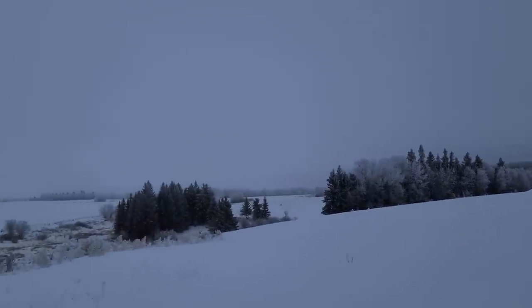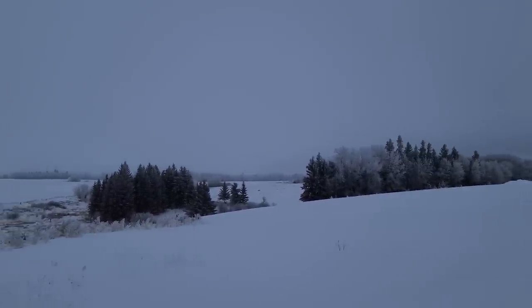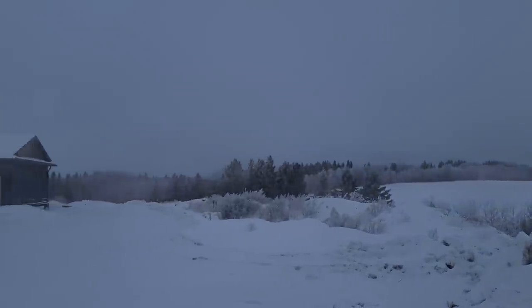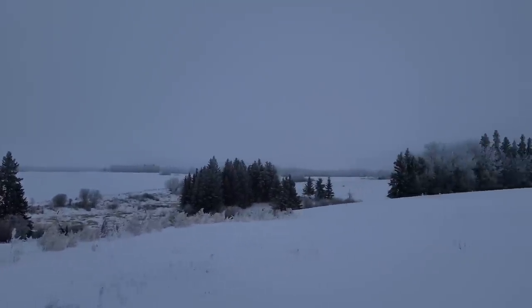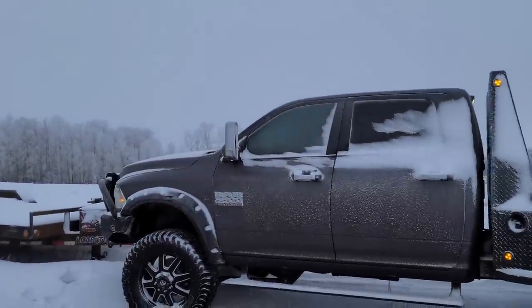Is it ever wintry looking. We got a bit of snow yesterday and then overnight, it must have been very humid. We got hoar frost everywhere. It looks freaking fantastic. I should be doing a drone shot right now. It looks so pretty from the air. Even the truck's hoar frosted up.